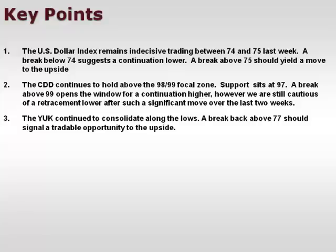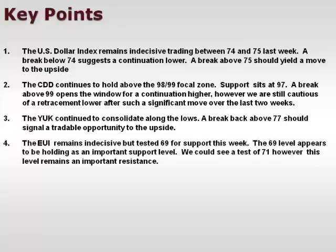The YUK continued to consolidate along the lows. A break back above 77 should signal a tradable opportunity to the upside. EUI remains indecisive but tested 69 for support this week. The 69 level appears to be holding as an important support level. We could see a test of 71, however, this level remains an important resistance.